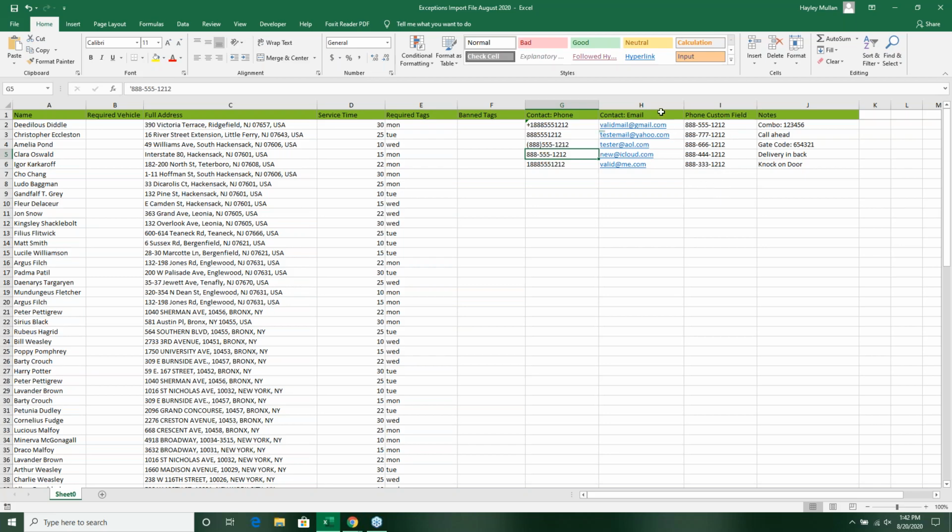Then if you are using email, you just have to have your valid emails listed here, and then notes and any other items are here. But we just wanted you to see how the tags and everything looks, and especially since we talked about this stuff earlier, this is here as well.